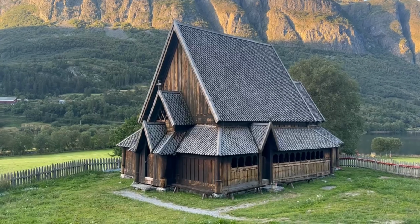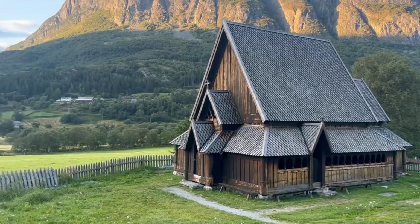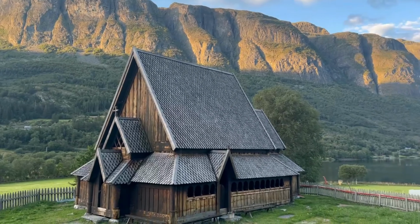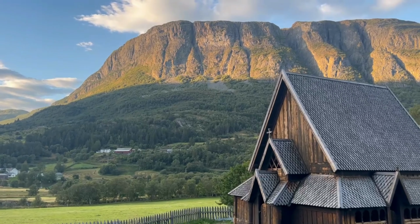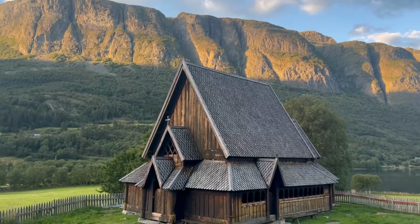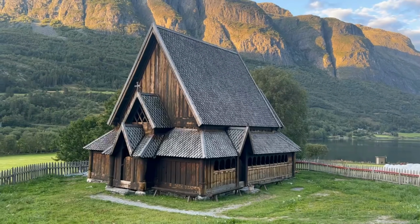Would you look at that? There she is. Øye Stave Church. It is the smallest stave church in Norway, but I have to say it is just placed in one of the most beautiful spots I have seen so far on this trip. Look at the backdrop. We're just here when the sun is setting, so you can see this warm red light on the mountains, these gigantic Norwegian mountains, and right here by this fjord stands Øye.